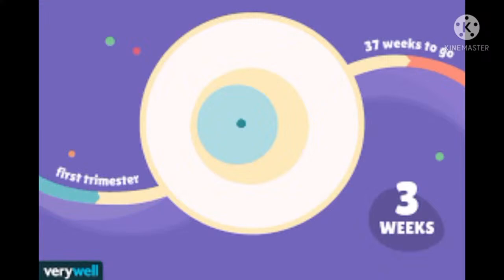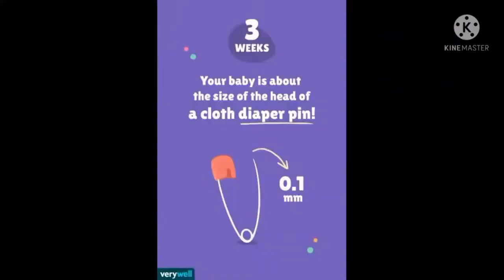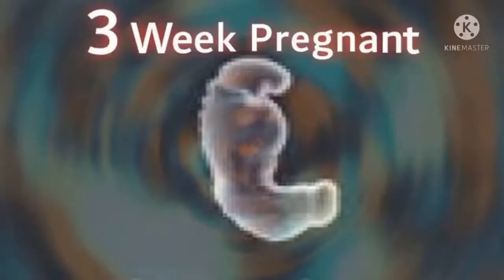3 weeks pregnant symptoms. When you're 3 weeks pregnant, symptoms may not have appeared yet. That's because most early pregnancy symptoms are caused by pregnancy hormones. Spotting as the fertilized egg burrows into the lining of your uterus. Nausea. As the pregnancy hormone HCG begins to make its way through your newly pregnant body, you may notice some feelings of queasiness, or nausea so bad it makes you puke. Morning sickness should really be called all-day sickness since it doesn't discriminate by time of day.